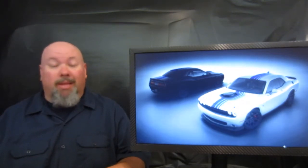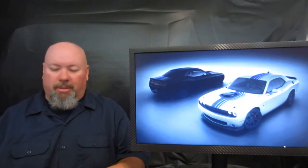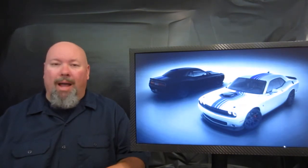Now, the vehicle comes with a lot of other bespoke goodies, including a lot of Mopar 19 badging, especially all over the interior. Special one-off 20-inch wheels go on all four corners that are bespoke for this particular machine. The vehicle's available in just two colors, that being pitch black and white knuckle.